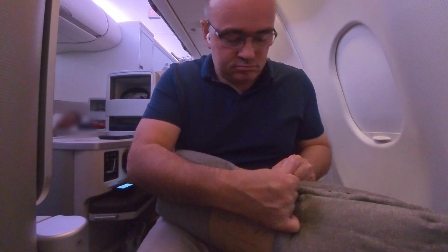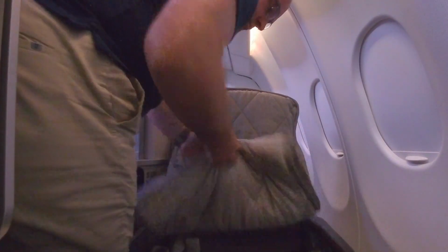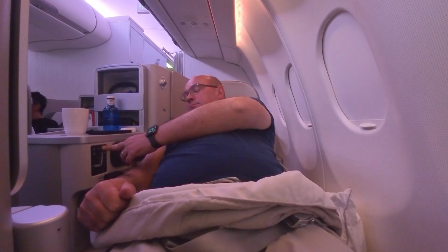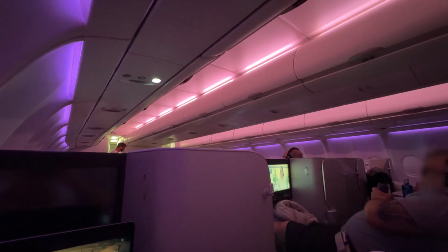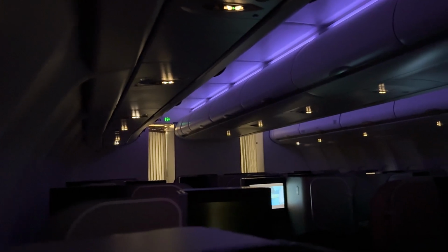Back in the cabin, I checked out the seat as a bed. A padded mattress protector, duvet and pillow were provided. The bed was comfortable and wasn't too enclosed by the sides. Although with no door, it was fairly exposed to the rest of the cabin. I managed to get a good few hours sleep.